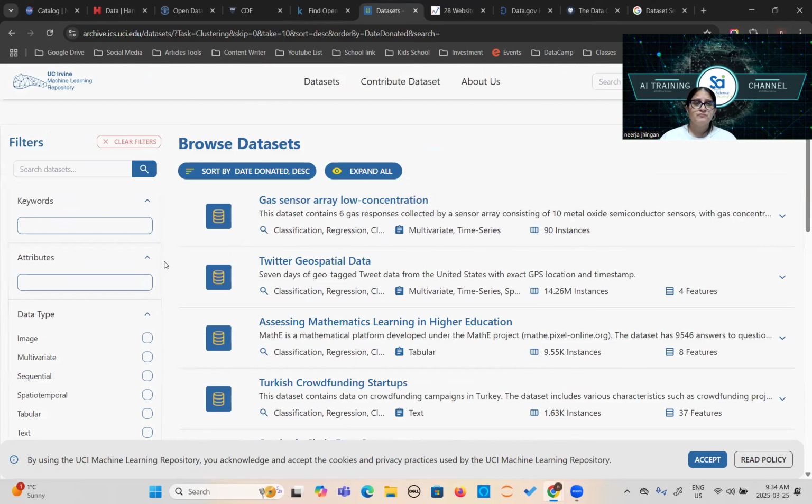So this is a very good data source website, a very clean way where you can set the filters, and you don't need to waste your time searching for the data set. So this is a very good one too.